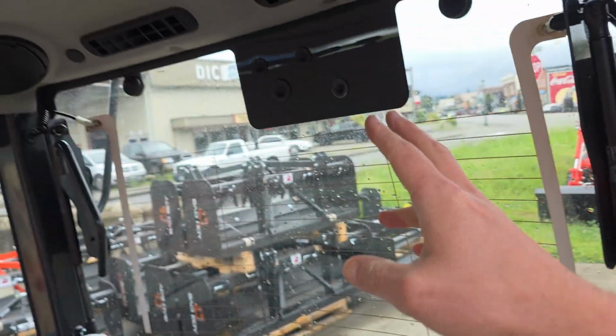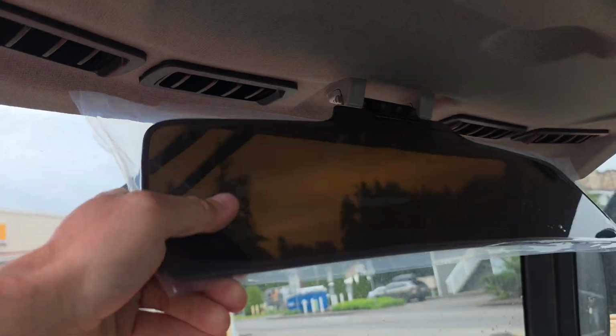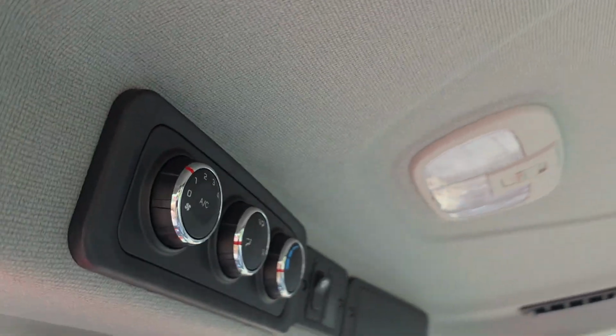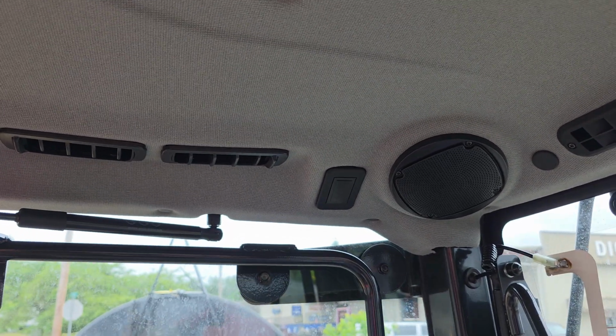Rear windshield wiper, it looks like. Front windshield wiper, of course. Little sun visor. Here's your heat and AC controls. Little dome light. Little switch there for who knows what, because there's nothing in it right now.